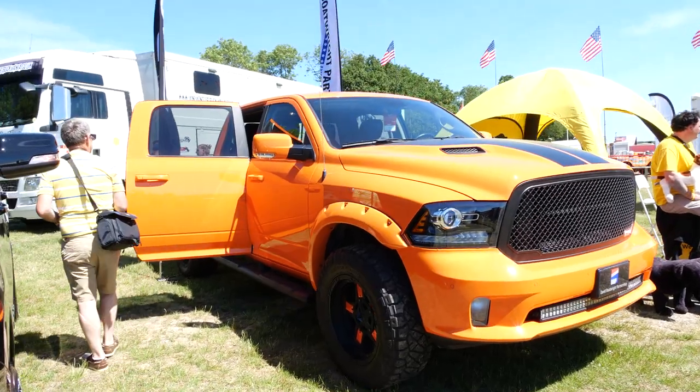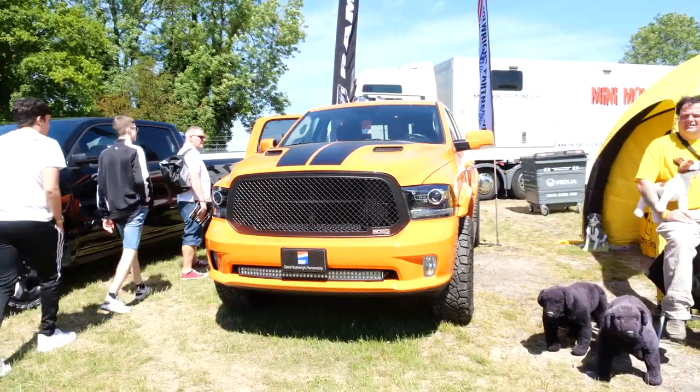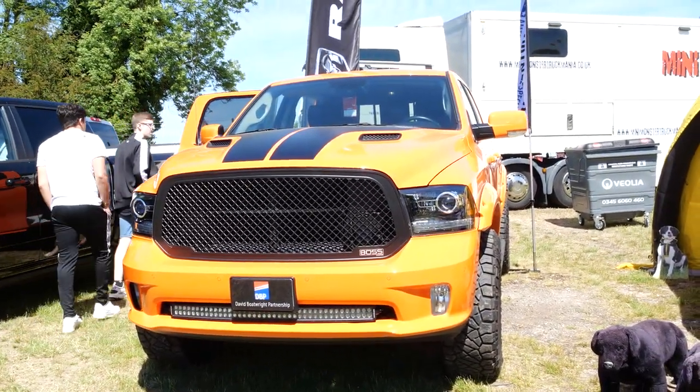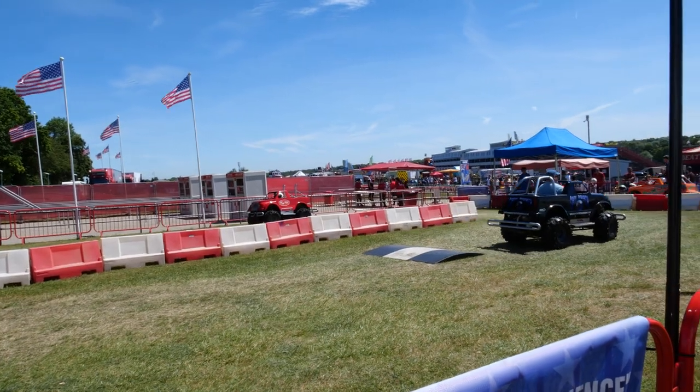So here we have a Dodge Ram. I think they're actually just called Ram now. They separated from Dodge. These engines feature the cylinder deactivation technology, so this will have a V8 in it, and on long journeys under certain RPM, four of the cylinders will shut down to save fuel. Mini monster trucks! Small cars made into big cars made into small cars.